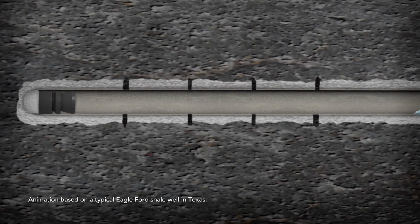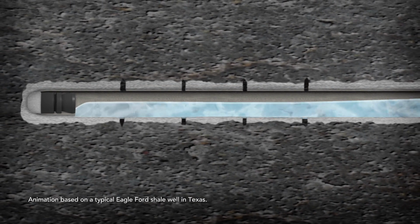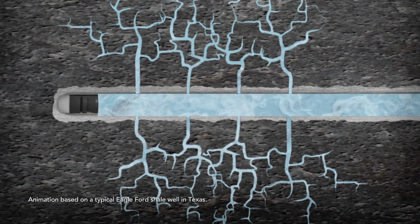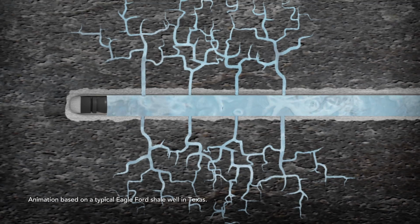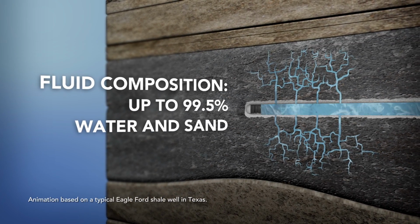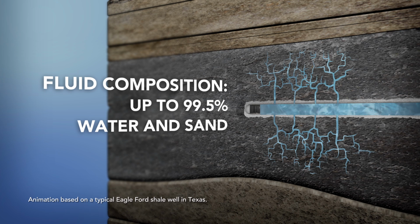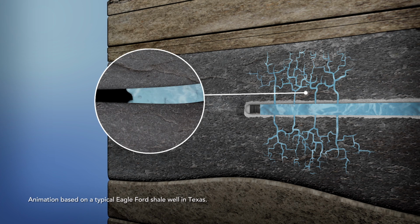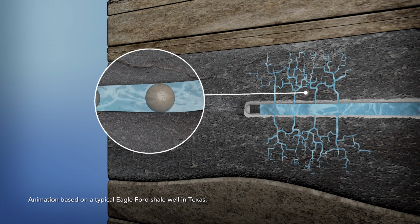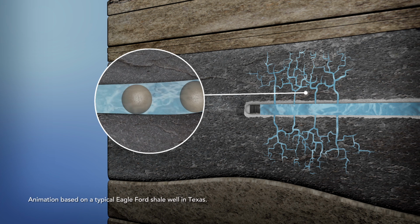A fluid consisting of water, sand, and a small amount of chemicals is pressurized and injected into the well where it penetrates the shale, creating narrow fractures in the rock. Many of the chemicals used in the hydraulic fracturing process are found in common household items and even food products. Sand is carried by the fluid and deposited in the narrow gaps in the rock, propping open the fractures so oil and gas can flow into the well and to the surface.